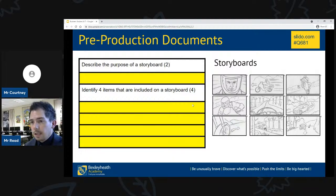The next one I've shown you there on the slides is all about pre-production planning. Whenever we design a product to be made, it needs to be planned in some form or another. For example, one would be a storyboard. We would look at the purpose of a storyboard and what content is included on it, and what actual purpose it serves in the production process. These are the documents you use before you produce a final product.